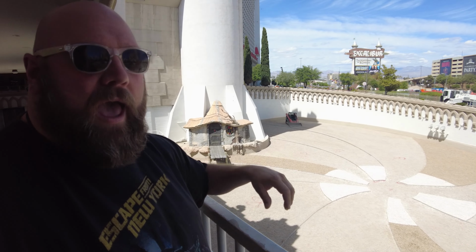So before we get to the mall, actually, there's one vintage Vegas animatronic show that's still worth mentioning. It's no longer around, but there's still remnants of it. It's here at the Excalibur. So below me is what used to be the moat. This is in front of the Excalibur. This used to be all water.